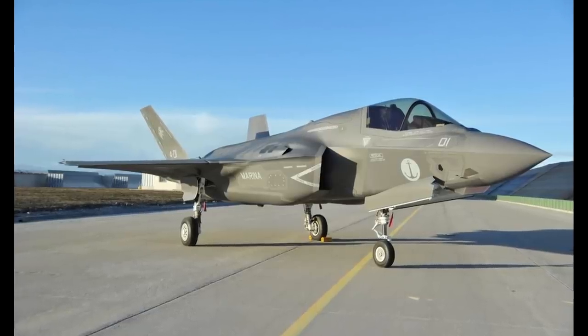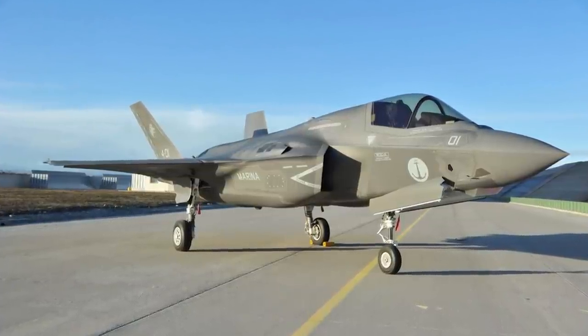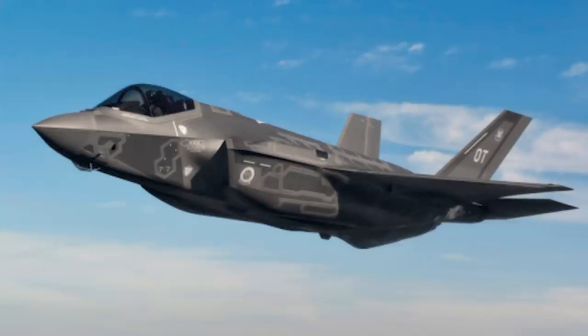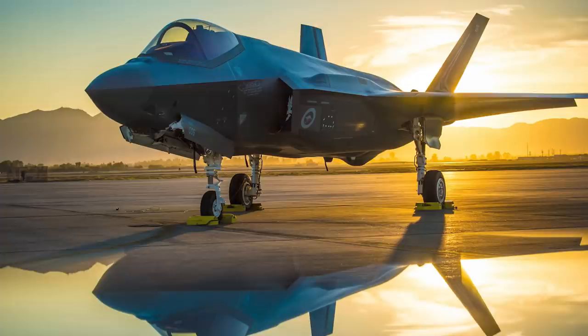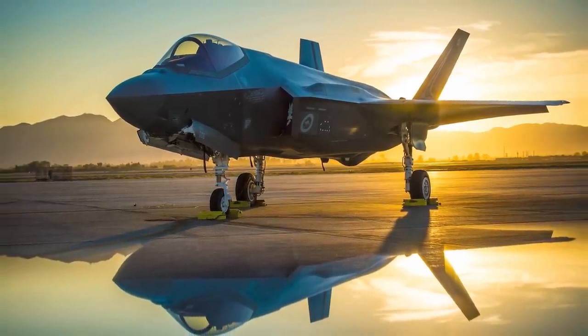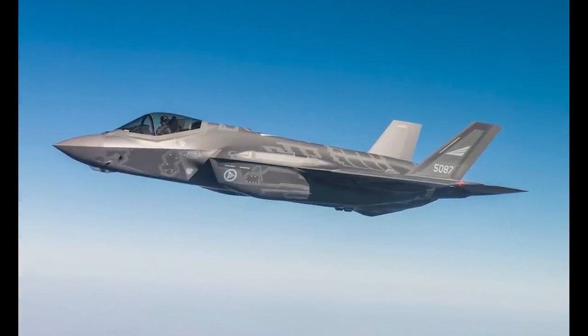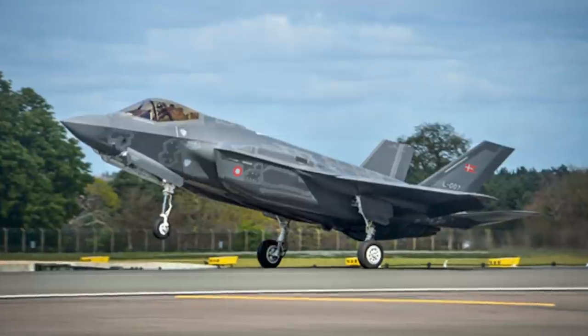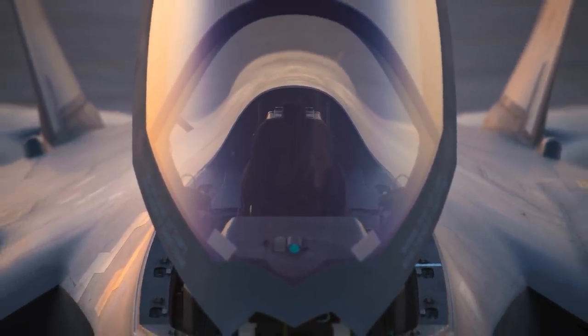Italy is planning for 60 F-35As and 30 F-35Bs. The Netherlands plans for 46 F-35As. Australia plans for 100 F-35As. Norway is planning for 52 F-35As. Denmark plans for 27 F-35As. Canada has indicated the need for 88 new fighters, possibly F-35As. There's an open competition going on for that right now.